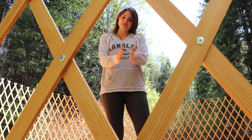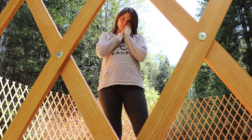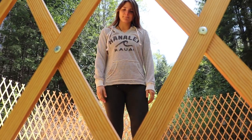Okay, let's anchor this thing to the drip edge. By this thing, I mean the lattice wall, and then go to lunch. Perfect, sounds good.